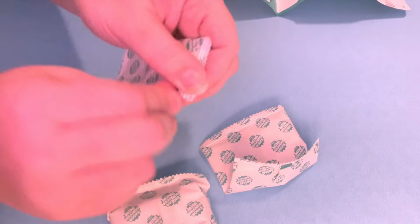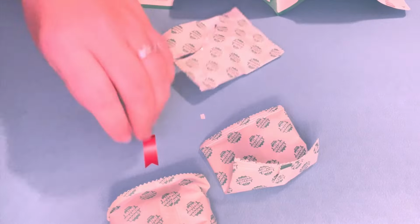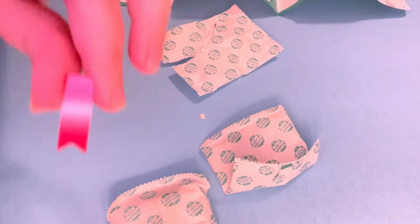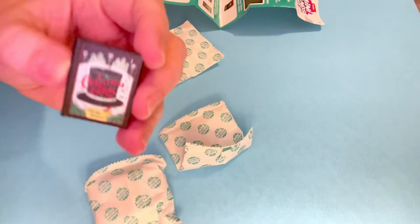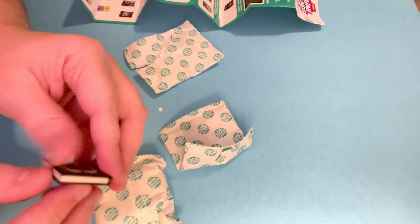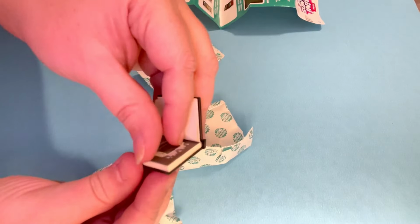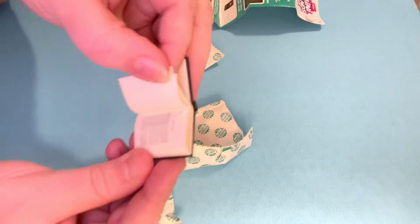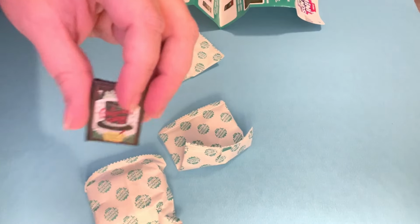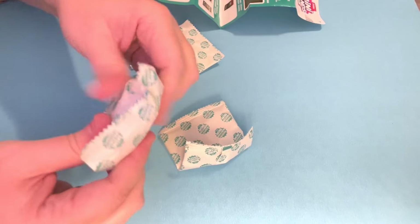All right, number two, we have, oh, they told me to, yeah. Because you get little bookmarks. So we got our little bookmark. Nice. I like that. And this one is A Christmas Carol. How cool. And yes, the first couple of pages are actually readable. And it's hardback. I love that.